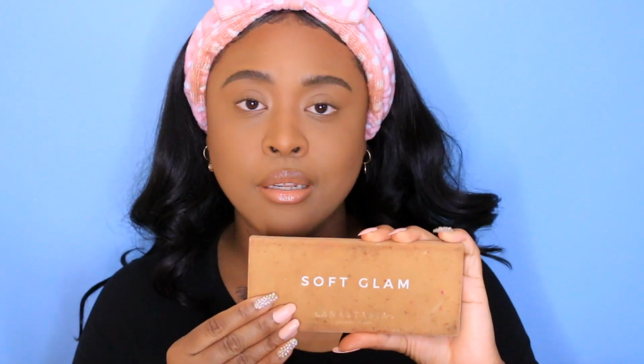So I'm going to go ahead and zoom you guys in. This eye look is going to be super duper easy. Today we're going to be using the Anastasia Soft Glam palette. I highly recommend this palette if you're into more neutral brown shades. This is the perfect one. Now my palette's been through some things. It's been beat up. Some of the shades have fallen out because I dropped this palette, but this palette is the truth. I love it.